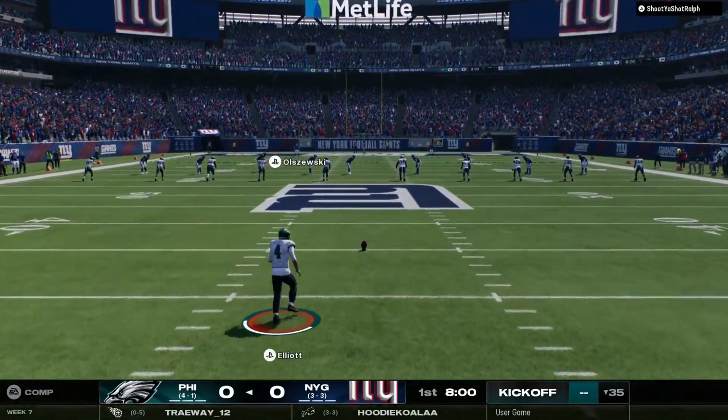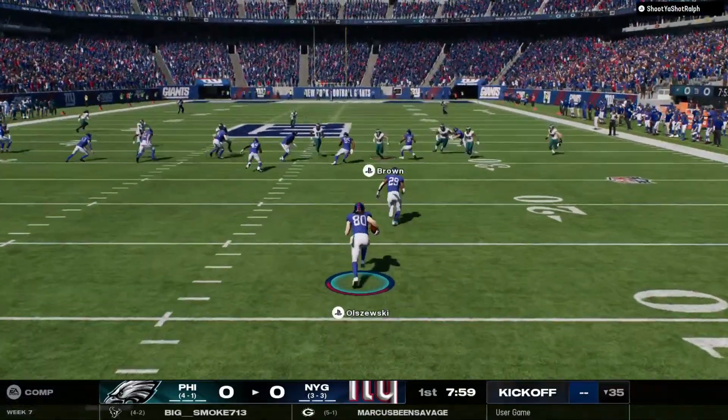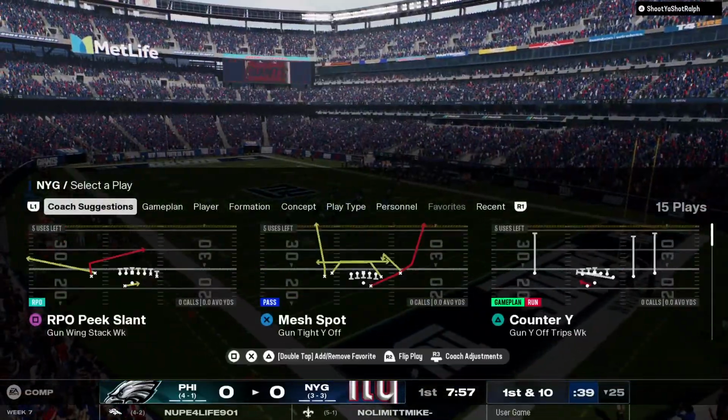Getting toward the halfway point of the NFL season. Week 7 is underway on EA Sports. And he'll go down as this drive will start at the 25-yard line.